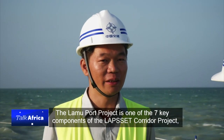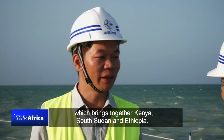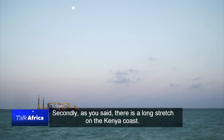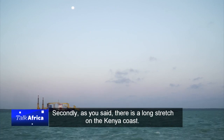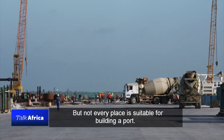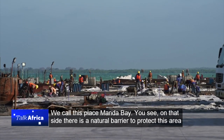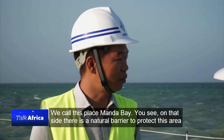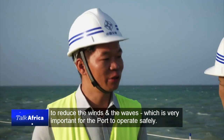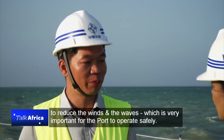Lamu Port Project is one of the seven key components for the Lapset Corridor Project, which brings together Kenya, South Sudan, and Ethiopia. And secondly, as you said, there's a long creek in the Kenya coast, but not every place can build a port. We call this place Manda Bay. And you see, at that side, there's a natural barrier that protects this area and reduces the wind and also reduces the waves, which is really important for the port's safe operation.